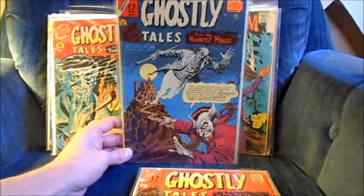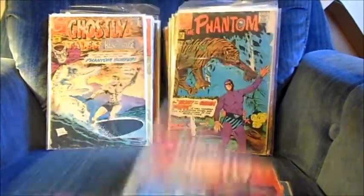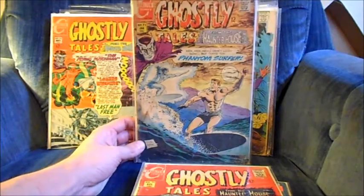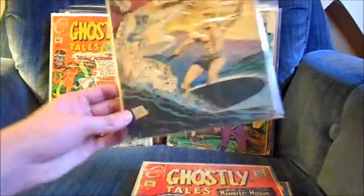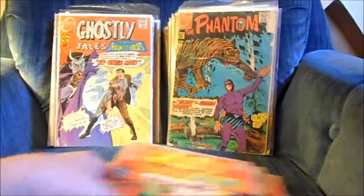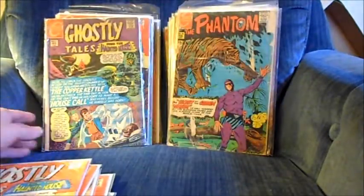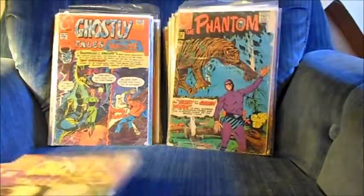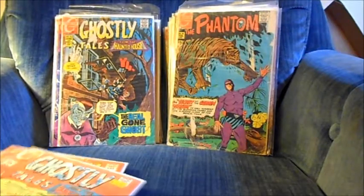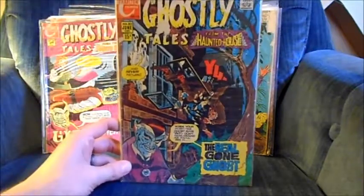Here's another Ghostly Tales book that I'd picked up at a comic store. There's number 70. I remember having this one. Here's a pretty cool book, number 71, with a Jim Aparo cover, but it has some pretty cool Ditko art in the interior. Ghostly Tales number 73. Ghostly Tales number 75. 77. There's number 78. Number 80.